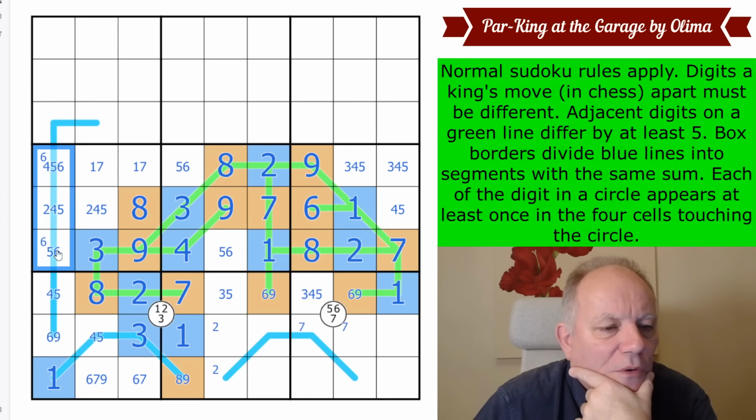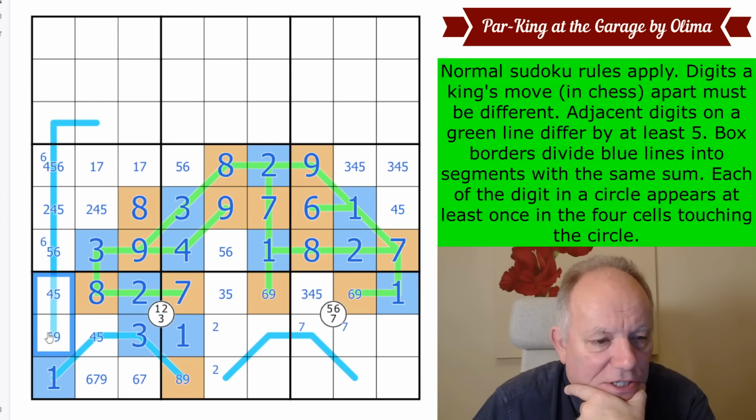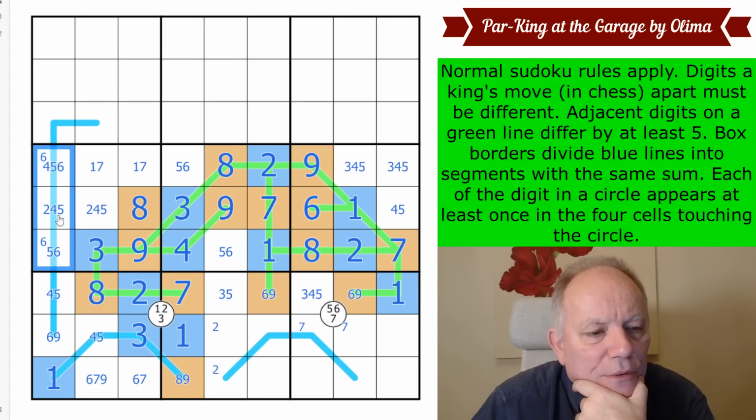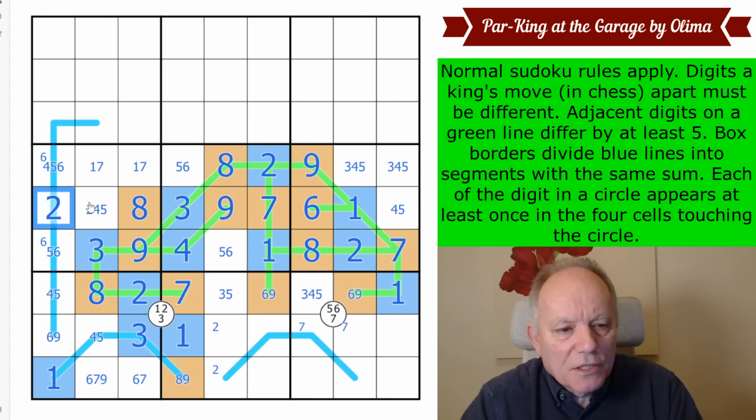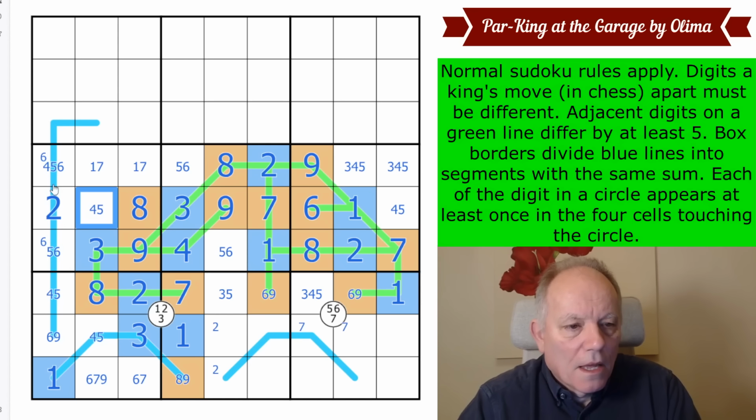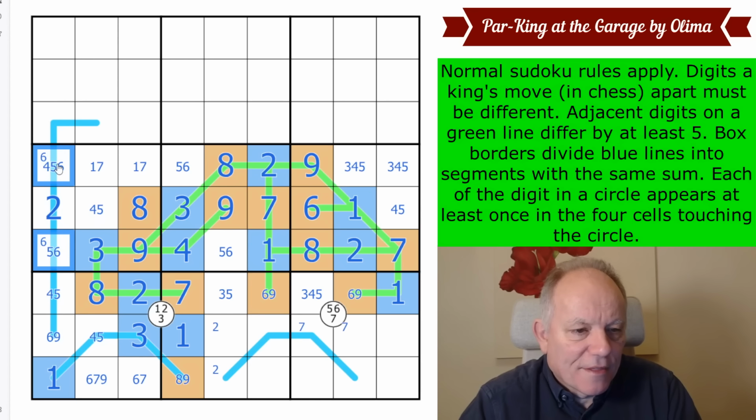6, 5, 4 is 15. That's the maximum sum. That's actually too much. Ah, so we must use 2. Because 15 is too much for the sum of these 2. We must use 2 there. Now we're going to add to either, well, we're using the 6, so we're going to add to either 12 or 13.